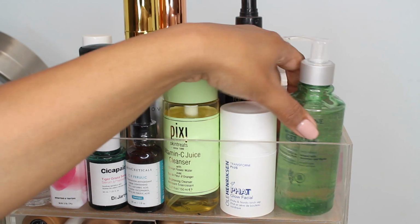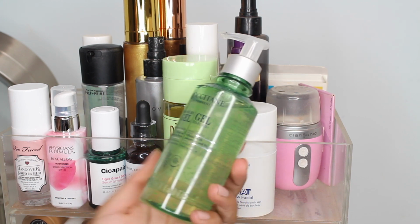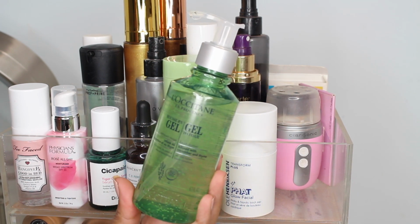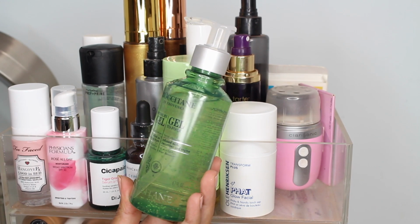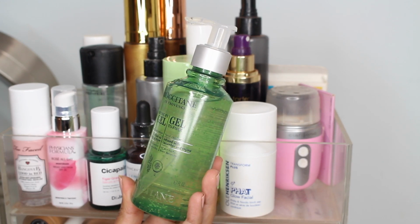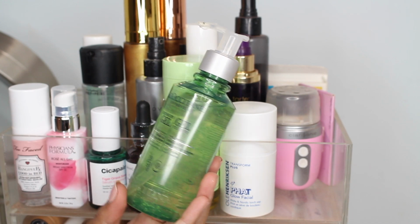And then the last cleanser that I have here, last skincare item, is from L'Occitane, and this is their gel to foam facial cleanser. It smells amazing. It says it has cucumber and thyme, and normally thyme would not be a scent that I would go for in skincare. I don't normally love herbally things.